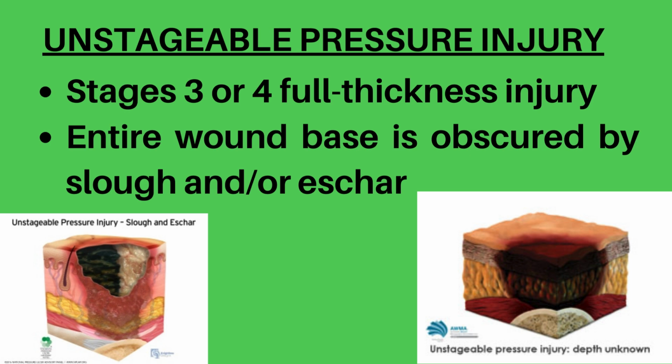The added stage is unstageable pressure injury. Here you could see full thickness injury, deeper injury from stages 3 as well as stage 4, which cannot be staged under any of the stages mentioned earlier. The entire wound base is obscured by the sloughing or scar formation, like burnt tissue. We would be seeing that pressure injury. So that is why it is termed unstageable pressure injury. We cannot stage it.